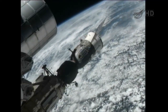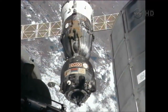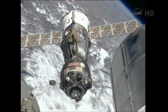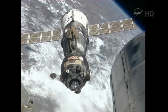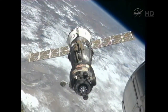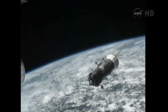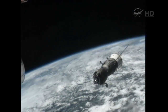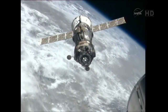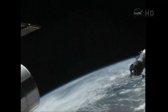Soyuz TMA-03M undocked from the International Space Station on July 1, 2012, carrying Petit, Kononenko, and Kuipers, and landed safely in Kazakhstan the same day. The spacecraft's departure ended Expedition 31 and left astronauts Gennady Padalka, Sergei Revin, and Joseph Akaba aboard the station to begin Expedition 32.